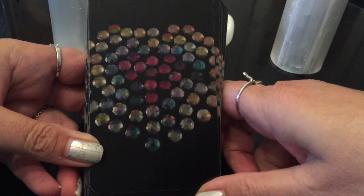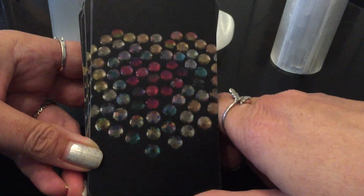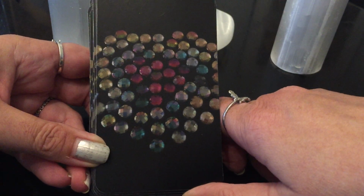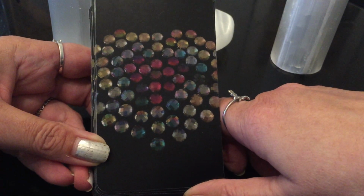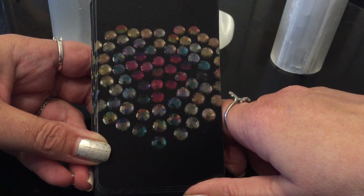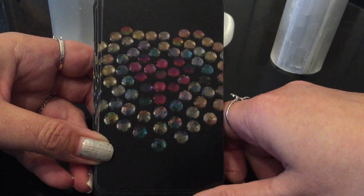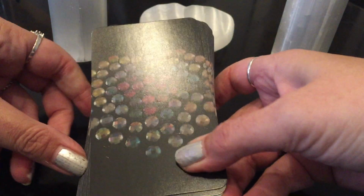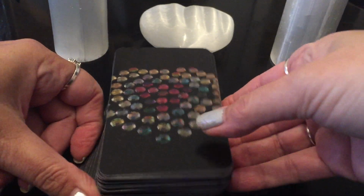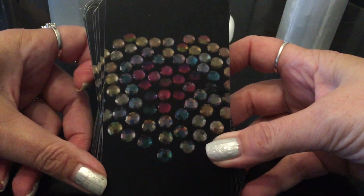So this has been the Jewel Tarot, and I will put it on my Etsy store as soon as probably this weekend or next week. It just takes some time to do that, but I definitely wanted to show my Jewel Tarot, and this was it. So now I have 5 decks. I think I'm done for a while. I really didn't have any intention of doing this deck. I don't know how this happened.